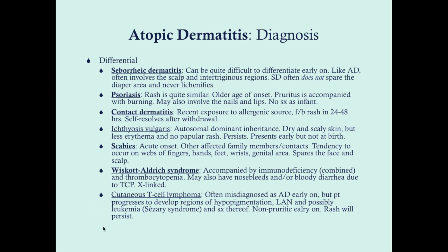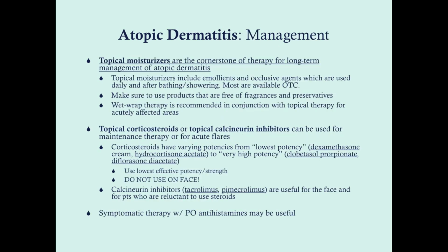I don't expect you to get asked about this. This would be very difficult to put into the form of a vignette. But you can get cancerous-like manifestations in addition to your skin manifestations. What do we do for management? The cornerstone of treatment, and this might surprise you, is topical moisturizers.